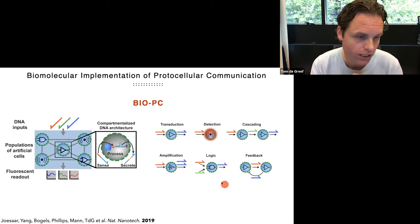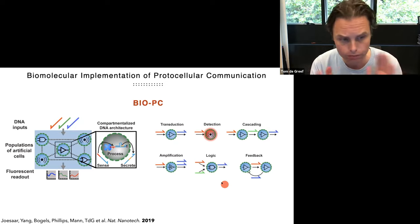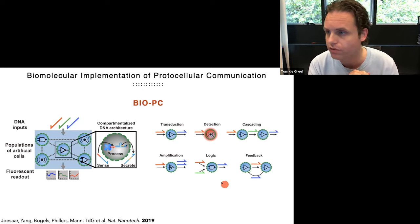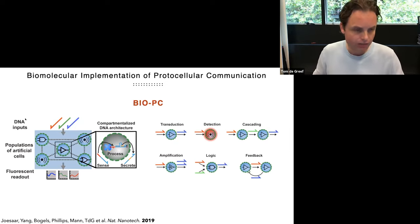Some of these DNA-based networks that are now out of the literature have approximately 150 unique DNA strands. So this is how large these networks can be. So the idea is that we have these protocells.